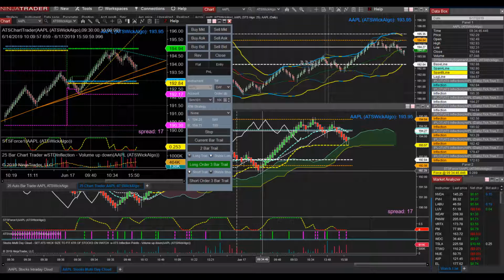But I went to stable long. Once I get this wick in there, by going to stable long, I'm telling my trader, I don't want to go in here on the next bar. I want to go in after a bar closes with no wick, on the open of the next bar. So we have that programmed in here. The long trail takes you in here. The stable takes you in after.